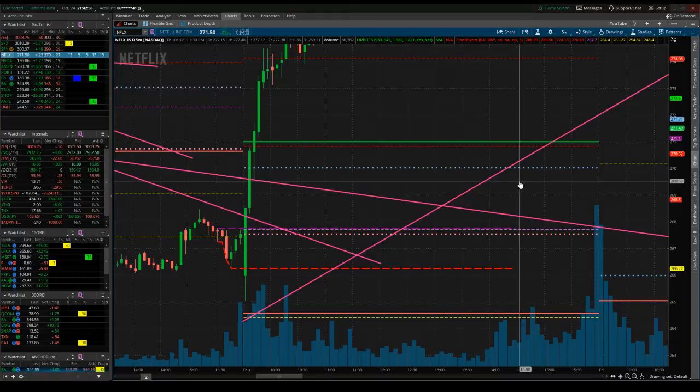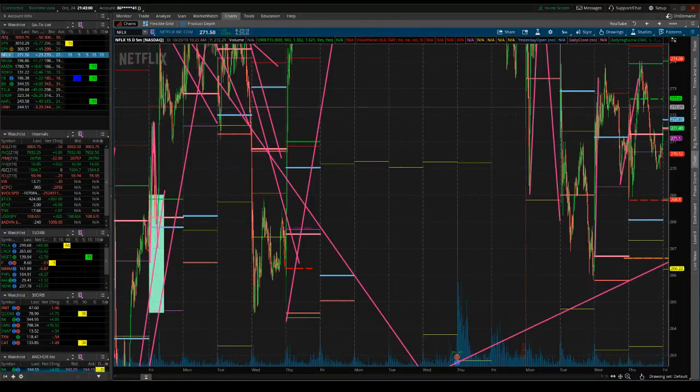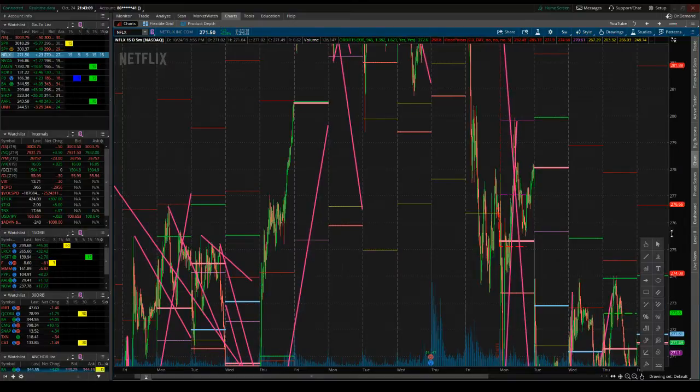So these are levels that we use intraday, and they are very valuable, and they can often play an important role in the trading day itself. So here's another example right here on the 21st.